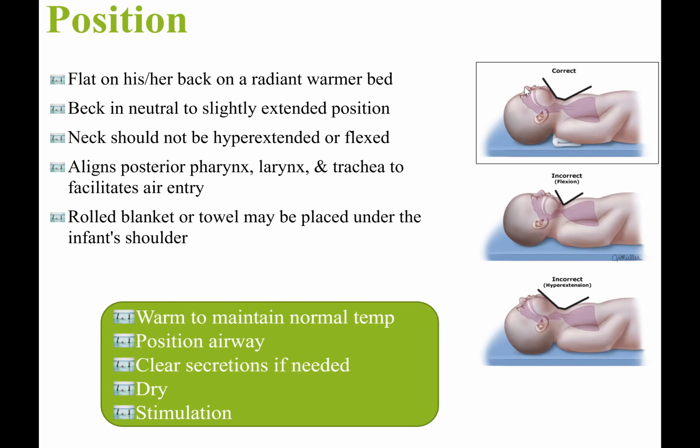So we have to keep the tip of the nose and the tip of the chin at the same level. If we make the tip of the nose above the chin, we will be flexing. If we make the tip of the chin above the tip of the nose, we are hyperextending. Both are causing obstruction of airways. And the baby has to be in a neutral midline position.